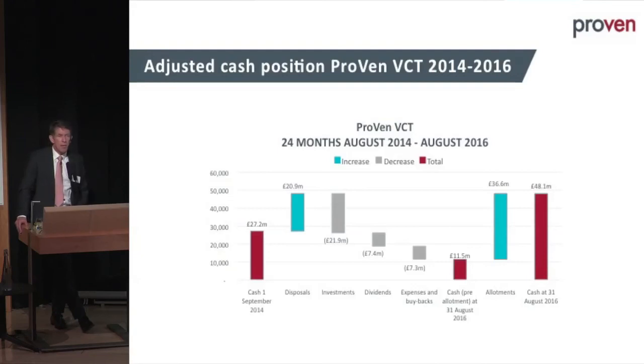The VCT then paid out about £7.5 million in dividends, and used another £7.5 million of cash paying operating expenses and buying in shares through the share buyback programme, which means that if we hadn't raised any money during the period, by this August it would be down to about £11.5 million of cash.